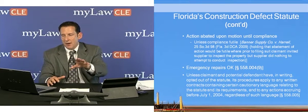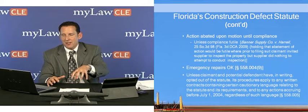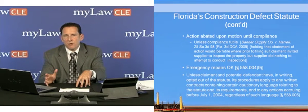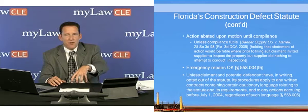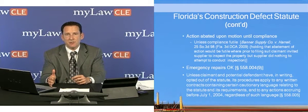Before I get to that, the Banner Supply case that I mentioned, I thought this was kind of funny. The party in that case tried to invoke the statute well after the lawsuit was filed, and the court basically said it would be futile to abate the action where, prior to filing the suit, the claimant invited the supplier, in this case Banner Supply, I think this was a Chinese drywall case, to inspect the property. So even though there wasn't a technical 558 notice, the purposes of the statute were fulfilled here because the claimant gave the supplier the opportunity to inspect and essentially did nothing to attempt to conduct the inspection, and then waited a long time after the case was filed and then moved to abate.